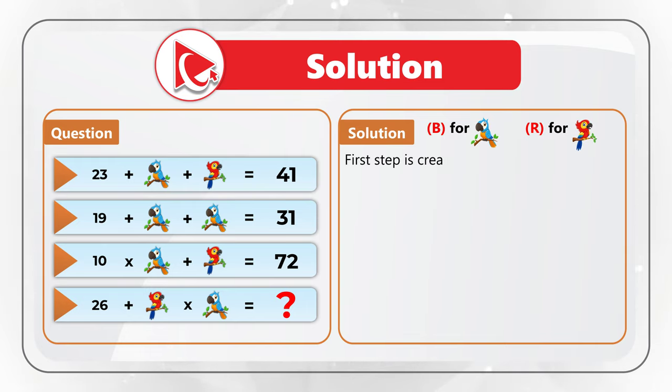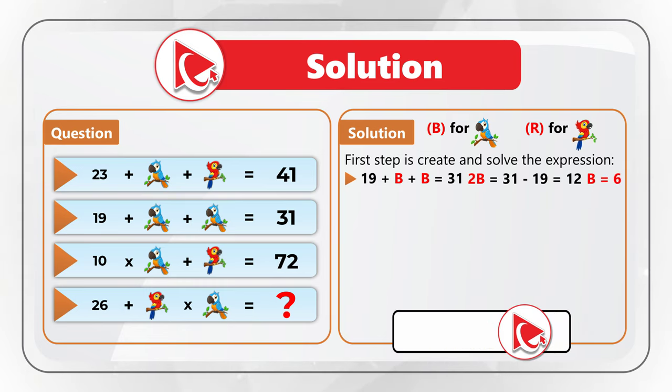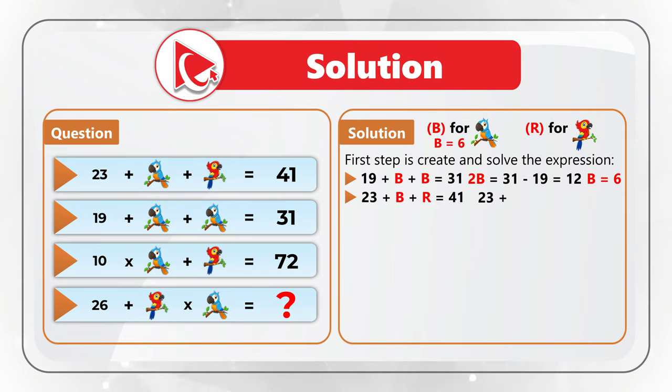So the first step here is to create and solve an expression. And the easiest one to solve is the second expression with two blue parrots. 19 plus 2B equals 31, which means that 2B equals 31 minus 19, which equals 12. Once we solve it, we see that B, blue parrot, equals 6. Knowing the value for blue parrot, we can solve the first expression. 23 plus B plus R equals 41, which means that 23 plus 6 plus the missing variable R equals 41. After the calculations, R equals 41 minus 29 equals 12.